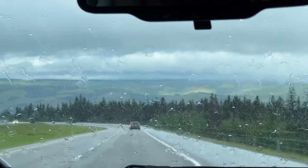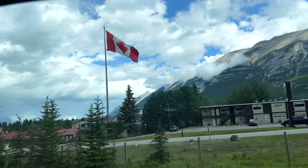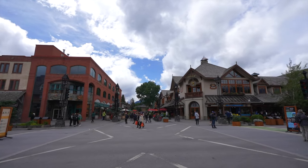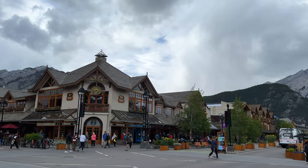So we left the hotel this morning, but it started to rain. Doesn't look like we're going to get any sun today, but we're still hoping that we're going to get some good weather when we get to Banff. Gloomy right now, it's around 9 degrees, but it's predicted that it's going to be 11 degrees in Banff. It's a little bit colder than what we expected, but we're here to enjoy the day.